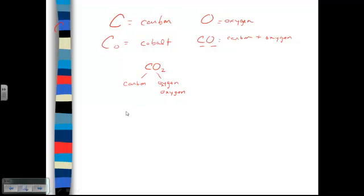So here's one that you'll see this year quite a bit. C6H12O6. That's sugar. We call it glucose. We'll be learning about that very shortly, in another lecture or two. What we have here is 6 carbons, 12 hydrogens, and 6 oxygens all bonded together. Alright, so far so good?